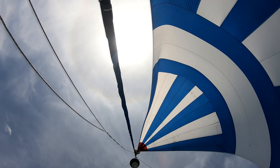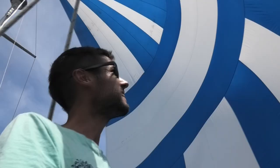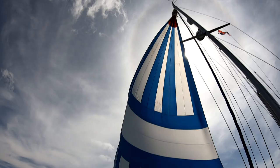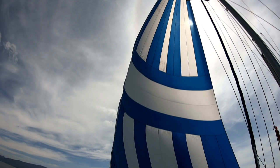This might be the last time using this spinnaker. So excited about getting our nice new one. This one's just really old, we think the same age as the boat, 35 years, and it's stretched and blown out. The new one's going to be in much better shape.